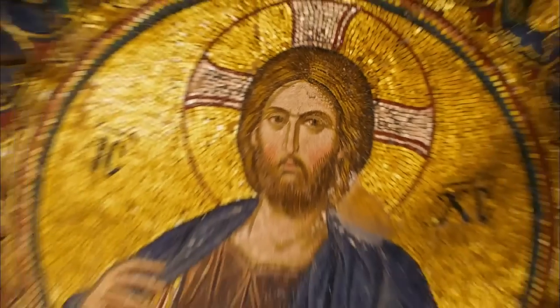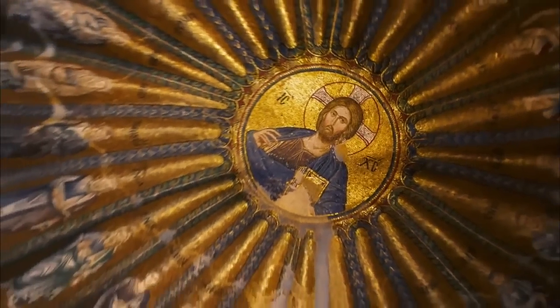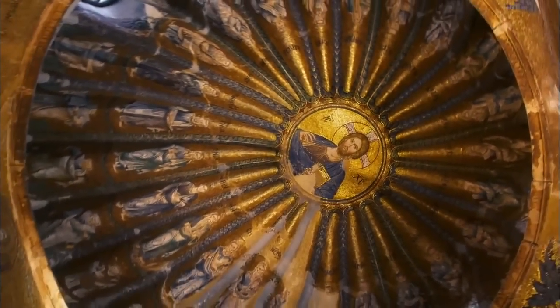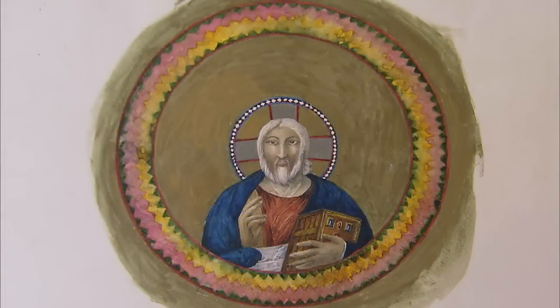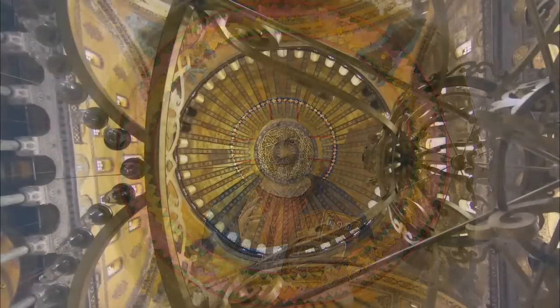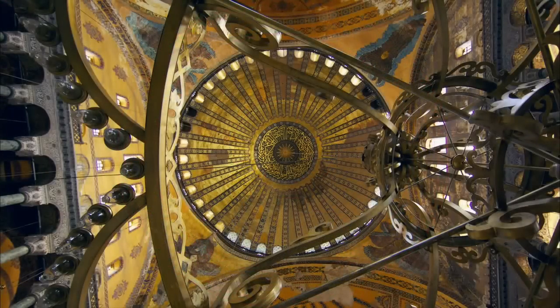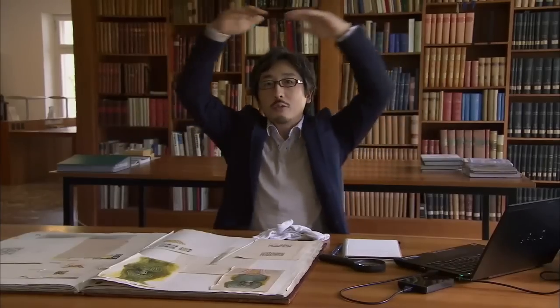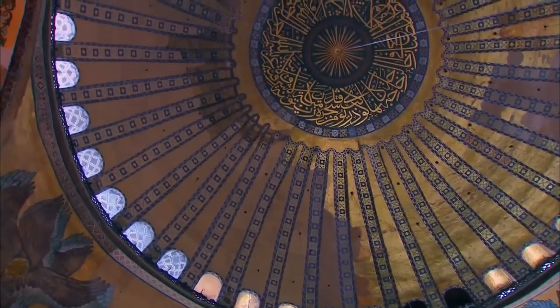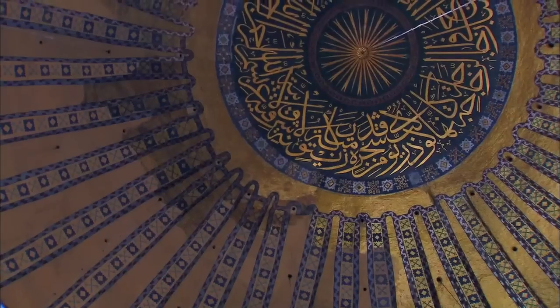Near Hagia Sophia, the church of Kora contains a strikingly similar image found in the crown of a dome. Takanazawa believes the Fossati sketch depicts a similar mosaic in a dome in Hagia Sophia, and he has a hunch where to find it. A very plausible hypothesis is that there is a large depiction of the face of Jesus Christ at the top of Hagia Sophia's immense dome.